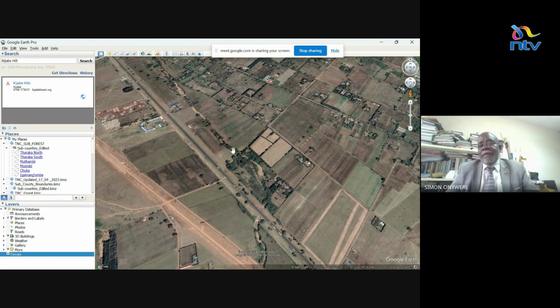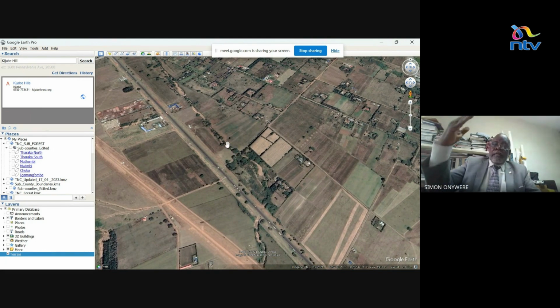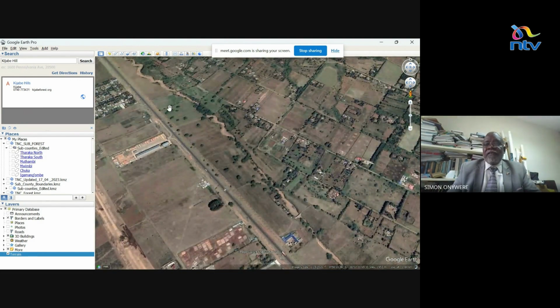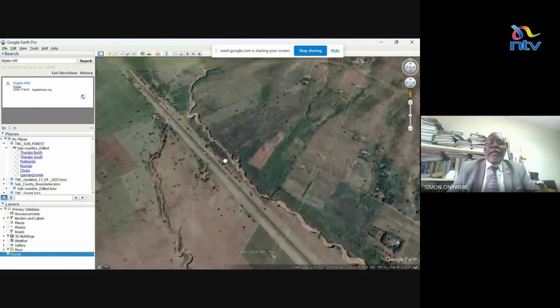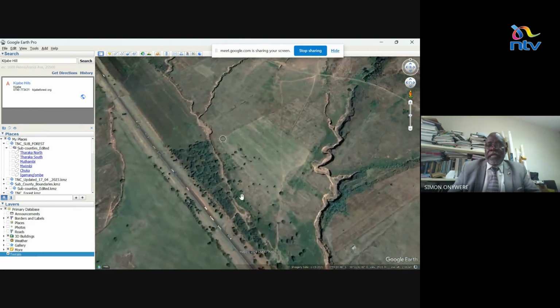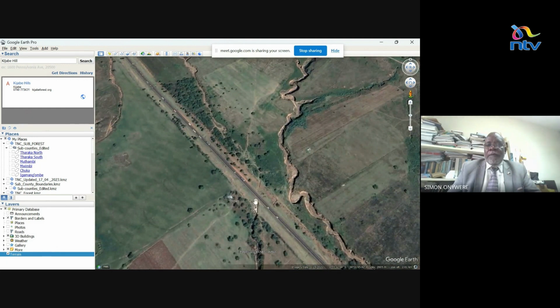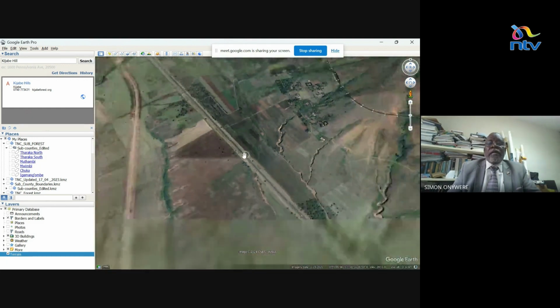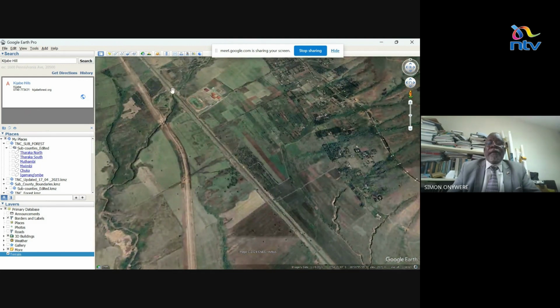And you remember last time I told you that there are north-south fissures or fault systems and open gashes where the water actually flows and then finds its way somehow along them. You can see this is a very well-defined one along the road. That is number one. Then the second one crosses the road somewhere around here. And the third one crosses the road just before you reach the railway line, somewhere around here.